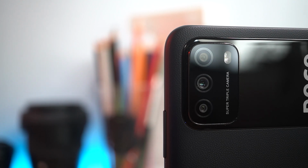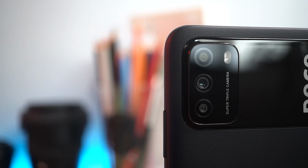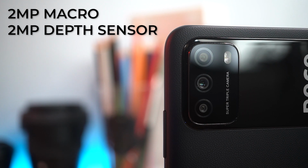The Poco M3 has 3 cameras on the back, but only one really counts here. The primary shooter here is a 48-megapixel sensor. It's accompanied by a 2-megapixel macro camera and a 2-megapixel depth sensor as well. These are spec stuffers, and we would have preferred a single wide-angle camera instead.